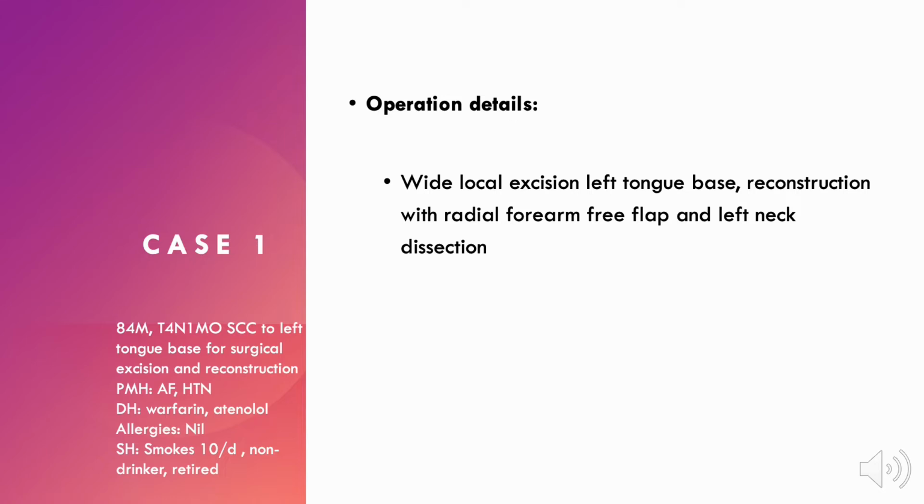So you arrive on shift the following night, and this patient has had their operation during the day and has had a wide local excision, left tongue base, reconstruction with a radial forearm free flap, and a left neck dissection.